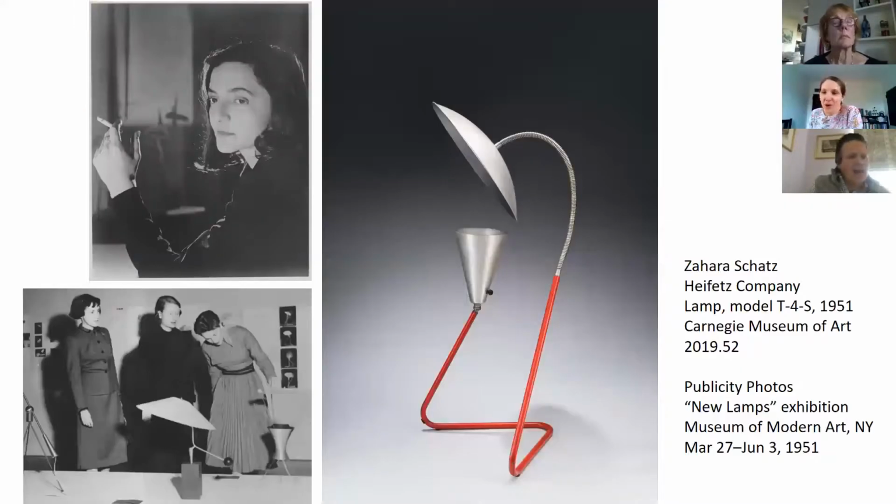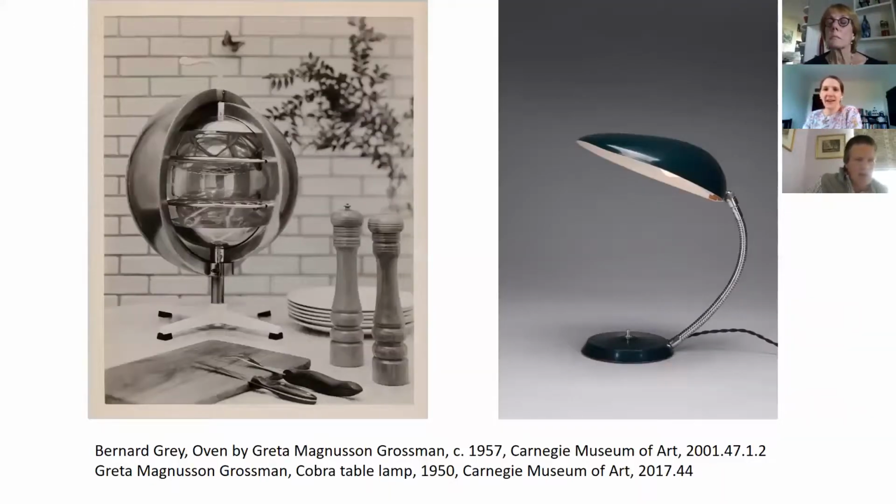And I will say, if I may interrupt for one second too, which is funny, we have copies of all the promotional photographs in our Greta Grossman archives in our gallery, but we did not know if the actual oven existed or not. And in that same sort of way, even less so than the Noguchi tables, did it ever exist? Were there any out there? And I'm happy to note that actually in the last couple of months, a distant relation of Greta's in England has this. So hopefully we'll be getting it and being able to present it in person at some point.